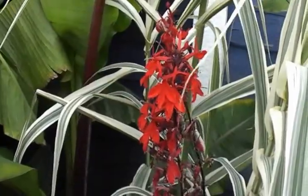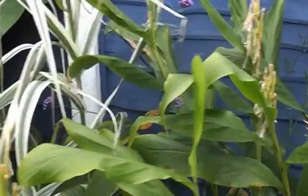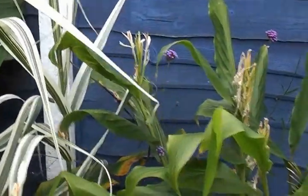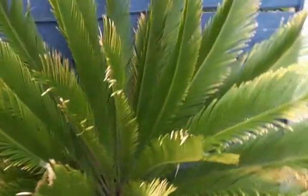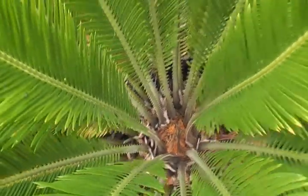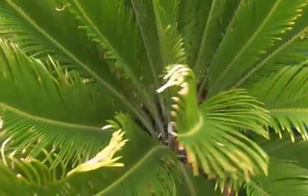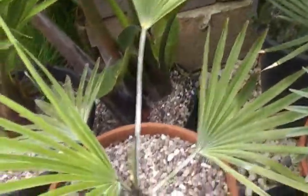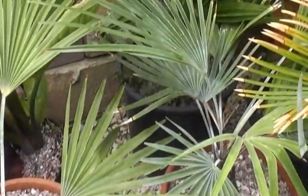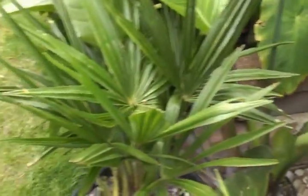The Lobelia cardinalis, still flowering now at the end of September. Same with this ginger, still got a few flowers left on this. Got a Cycas revoluta, which hopefully will flush next year. Nearly lost that when I didn't water it at all. It was bone dry, but I think I rescued it. Got some more Princeps here. Some other unknown Trachycarpus palms here. One's an Initial, the others probably are as well. I've aborted other things.